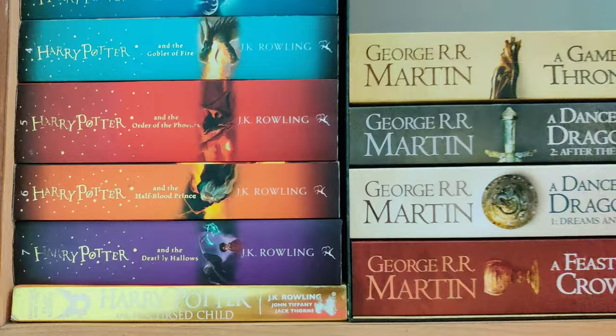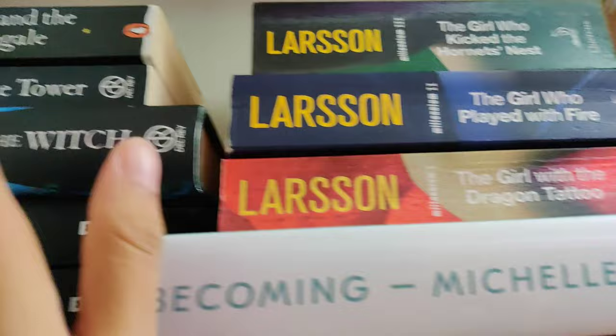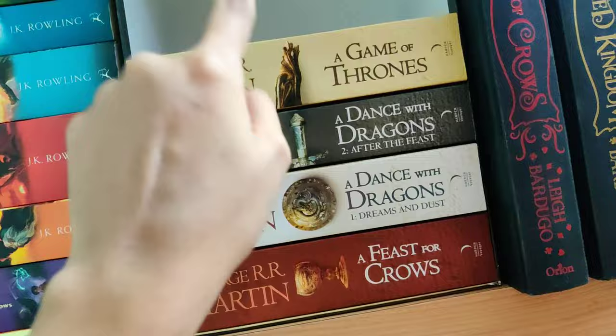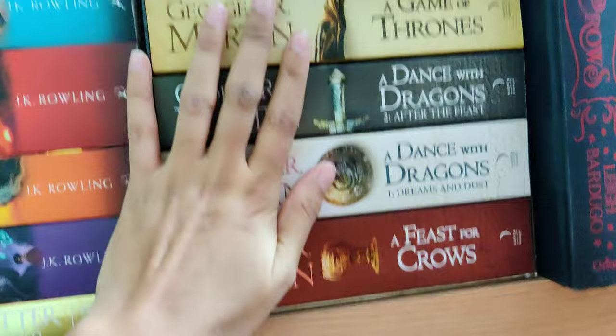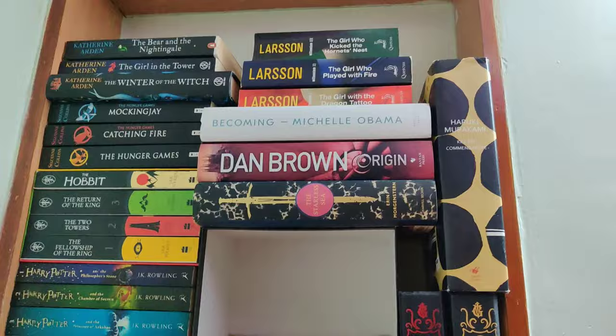This is the top shelf. Harry Potter here, then we have Lord of the Rings, then we have Hunger Games, Winternight, Larsson. We have all the thick hardcovers, yummy. And I don't know why I said that, but yeah. And then we have Game of Thrones, of which I read this one. And I guess there are three other books missing from this. Yeah, three books are missing from this. And we have Six of Crows, of course, and we have Murakami here. So I hope you're getting the picture of what is happening in this top shelf.